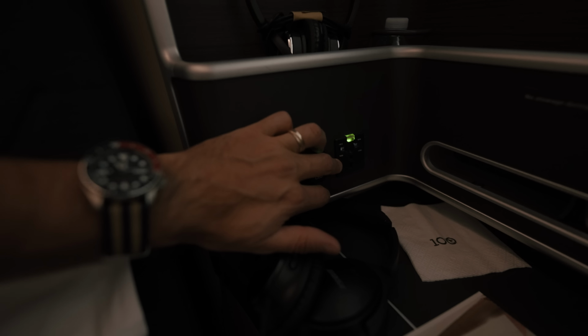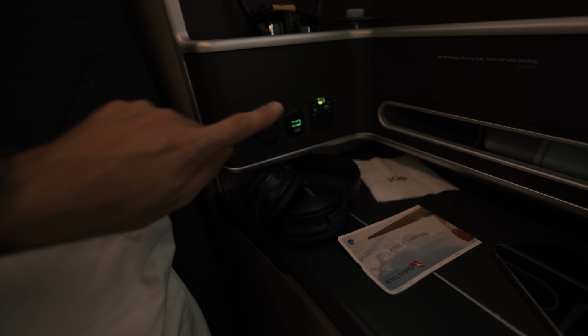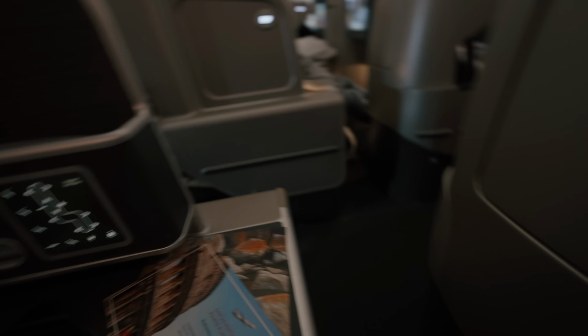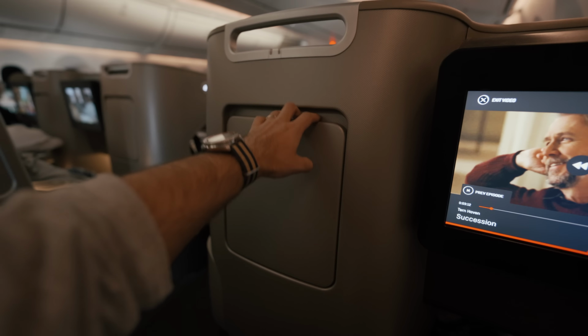And of course, we have a full power adapter here if you need to charge your devices. There's also a USB charging port and a headphone jack. I brought my own headphones because the Qantas headphones are pretty poor, to be honest. And then we have a light here, a bottle of water, and there's a storage area for magazines or your iPad. Of course, we have plenty of legroom here as well.